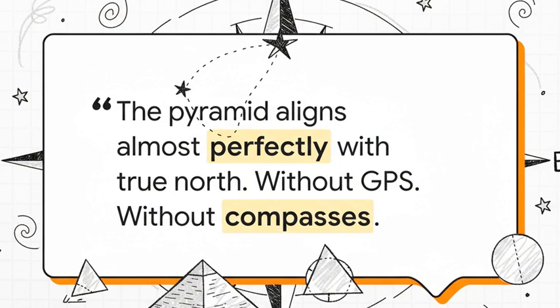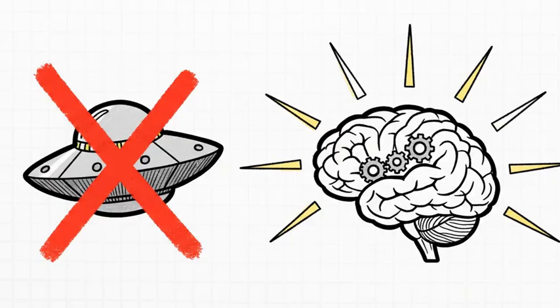That's insane accuracy, even for us today, with all our technology. They did it without GPS, without even a compass. They likely used the stars, tracking their movement with incredible skill. This wasn't luck. This was advanced math and astronomy at work. So when you start putting all these pieces together, that whole aliens built it theory kind of falls apart, doesn't it? The truth is so much more impressive.